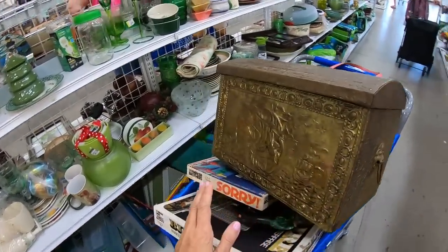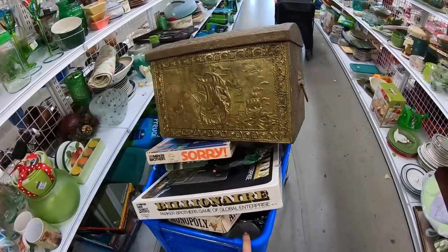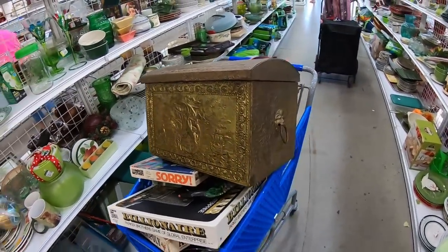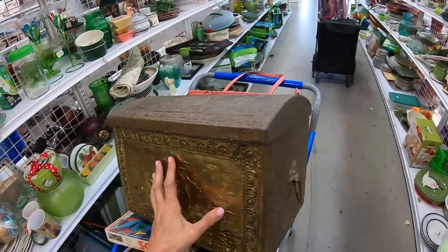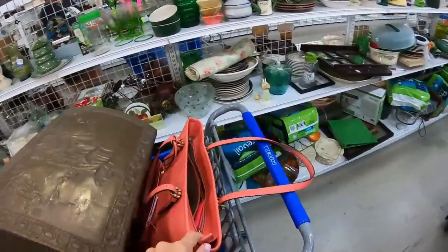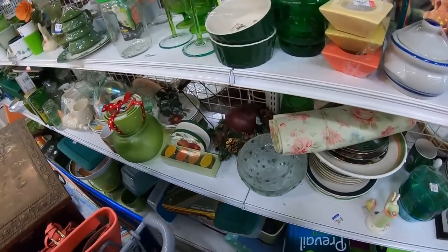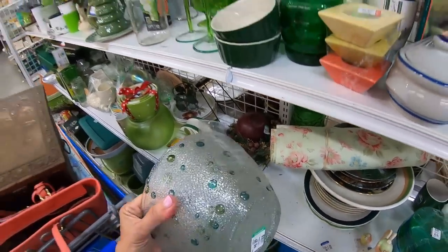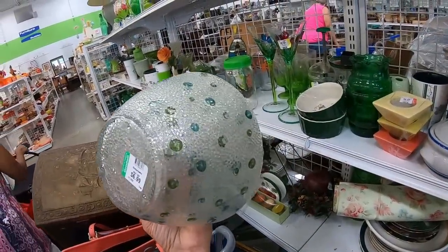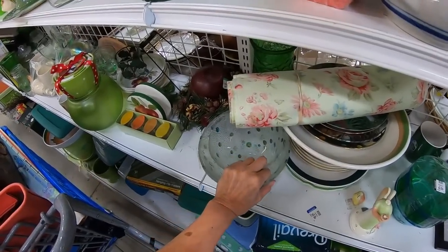Got the normal craziness going on. We got some vintage games. Clothing is under there. The ice bucket I held on to. The curly willow basket I put back, and we still have the treasure chest. All right, I'm gonna close my handbag just for you guys. Oh, what is this here? Little glass bowls with a polka dot design. Oh, some of the polka dots are missing their paint. Womp womp. Those were kind of cute.